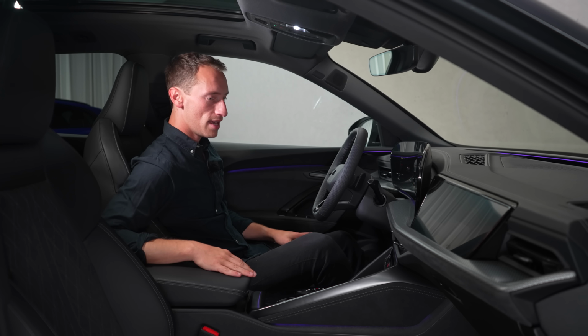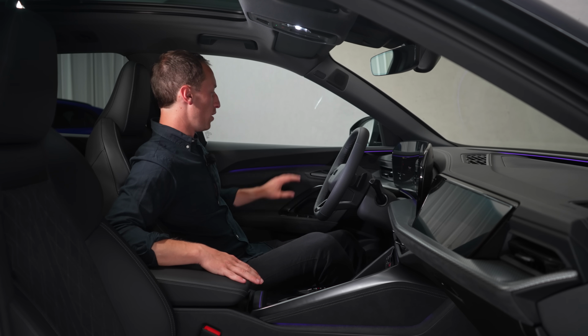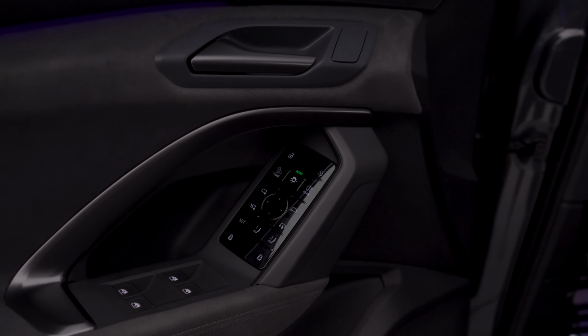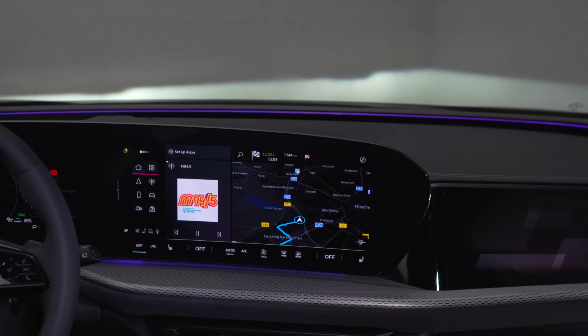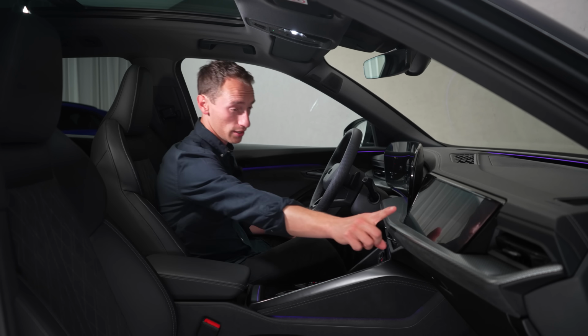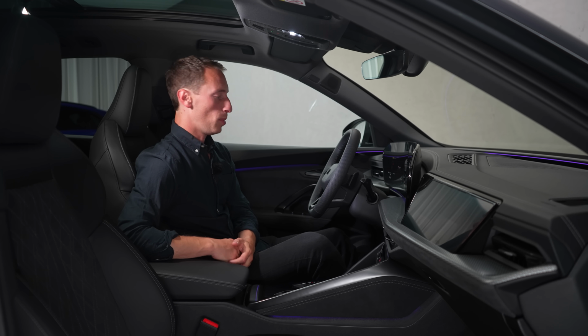In terms of quality, it's also relatively impressive in here. In this spec of Q5, we've got some nice suede Alcantara bits on the door here. There's also this ambient lighting, which is going to be part of an optional package. And this third screen, by the way, isn't going to be standard on UK cars. That will also be part of the package.